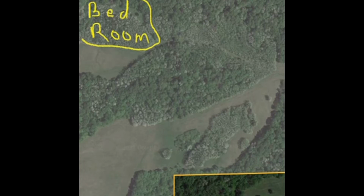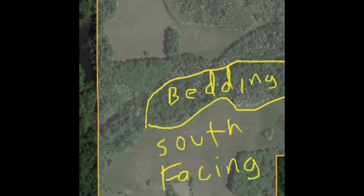Now, along with bedding areas, south-facing slopes can be a great spot to look for deer antlers, because when the sun comes out on a cold day, the sun hits the south-facing slope and makes it almost like a little warm spot for deer to go, and they like that, and they'll bed there.